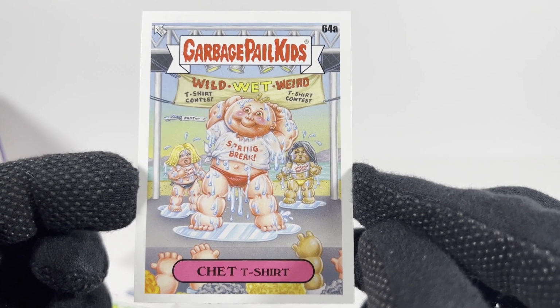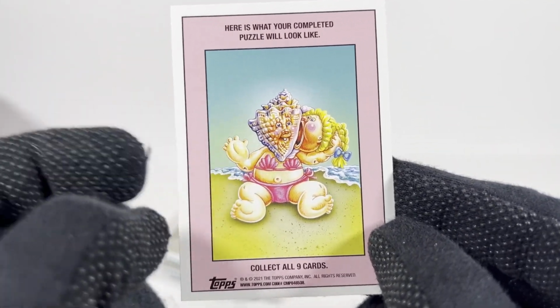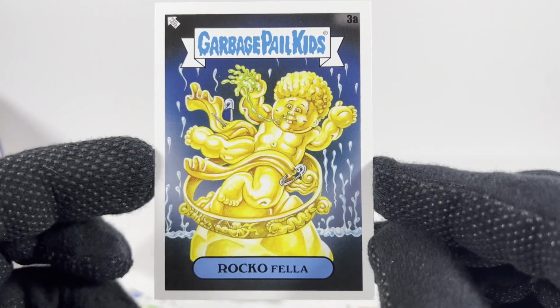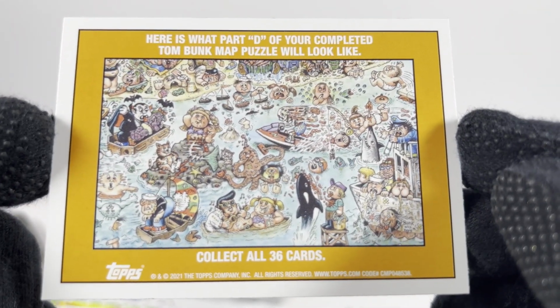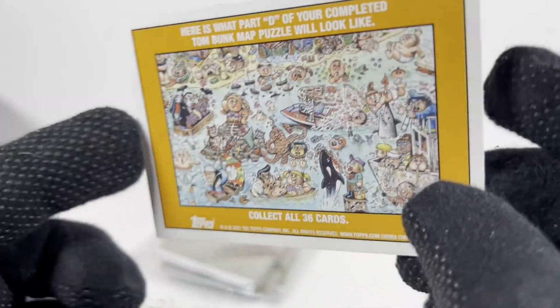Chet t-shirt. Wild, Wet, and Weird. Nice. Wow. Rocco Fella. Oh, here we go. Yeah, this. That's fun. Tom Bunk map. Yeah, that art's always great.